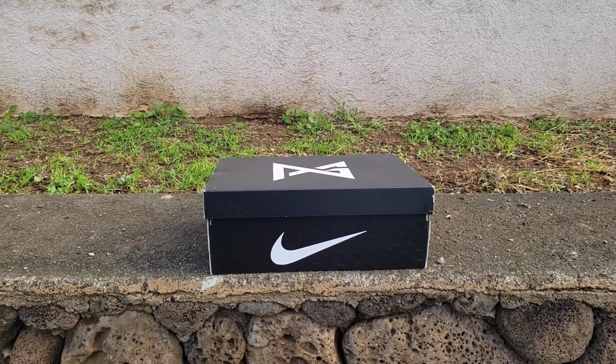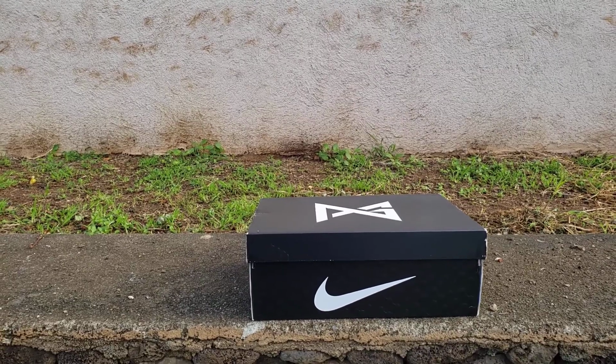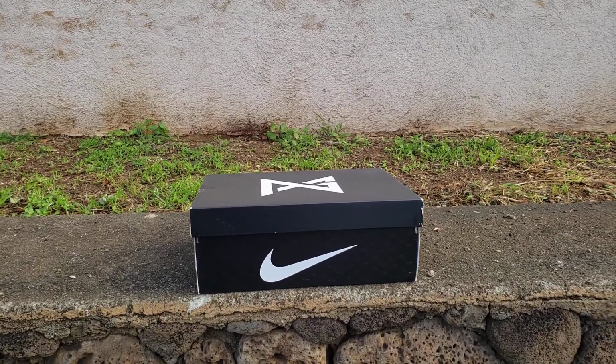Good morning, good morning, good morning. Saturday morning, brr, it is chilly by Hawaii standards and rainy and wet and all of that stuff.